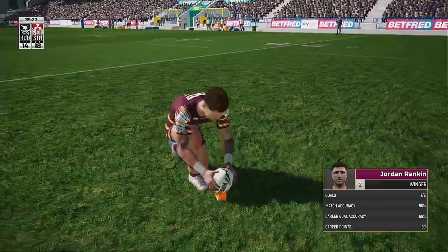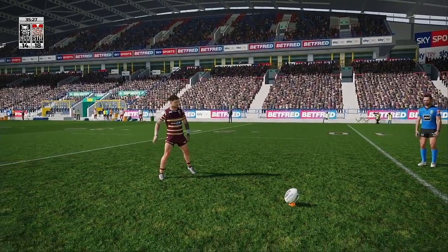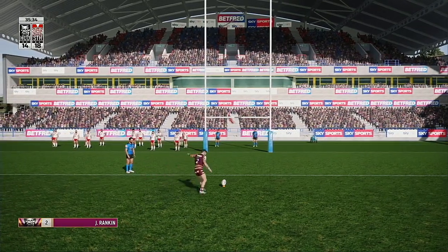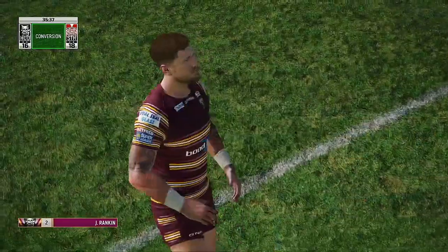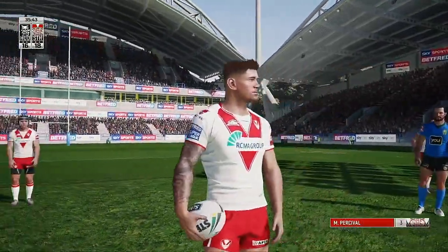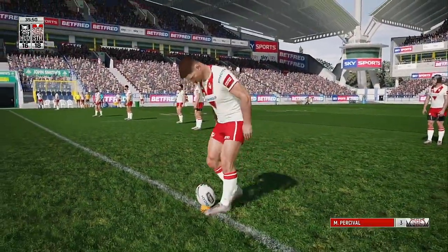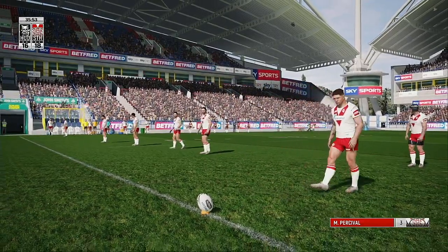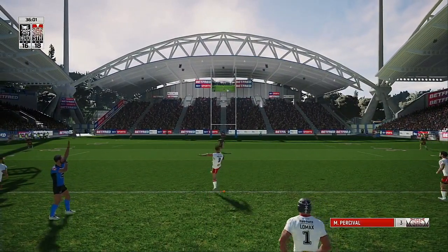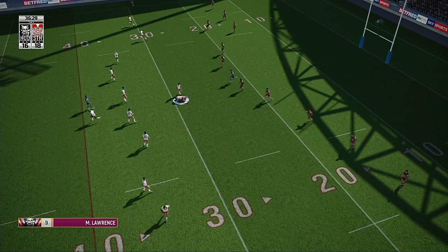Easy kick coming up. The Giants will take a lot of confidence from that, and I'd say will be looking to push on. Important set of six coming up now for both sides. The Saints, 18-16 here. Besides, the deep kick is the way to go. Over the 20-metre line. Lawrence one, surges release.